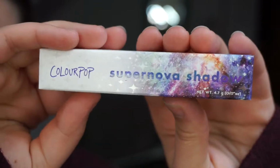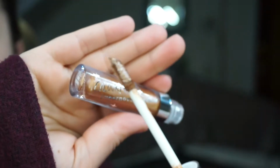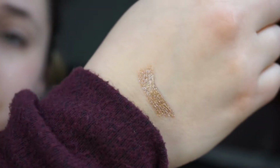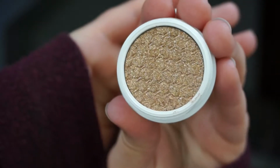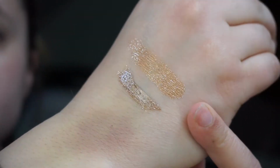Got the Supernova shadow, which is one of the cream metallic eyeshadows. I got that in the color Running in Orbits. This is really gorgeous, very pigmented. It's kind of like a bronzy, coppery gold with a bluish gold shimmer to it as well. I bought one of the ColourPop Super Shock shadows in the shade A Little Quirky. It has really pretty silvery glitters in it, and it's kind of coming off orange on the screen, but it's definitely more of a champagne color.